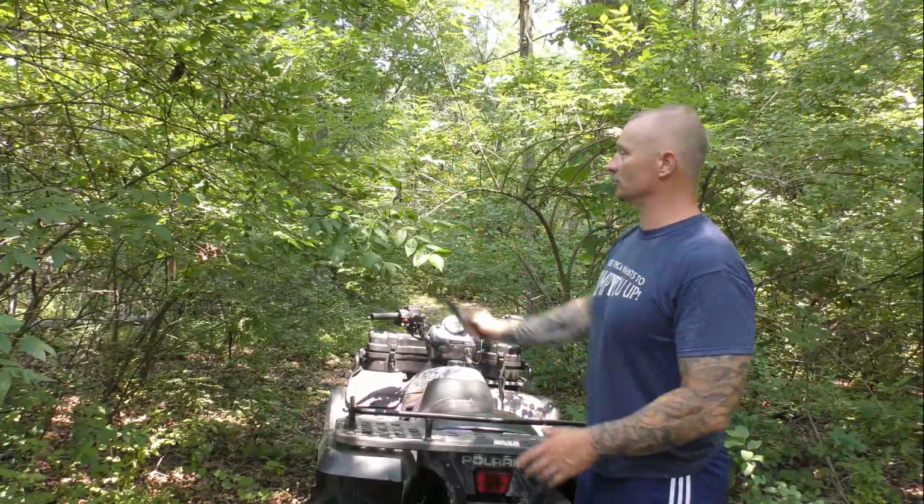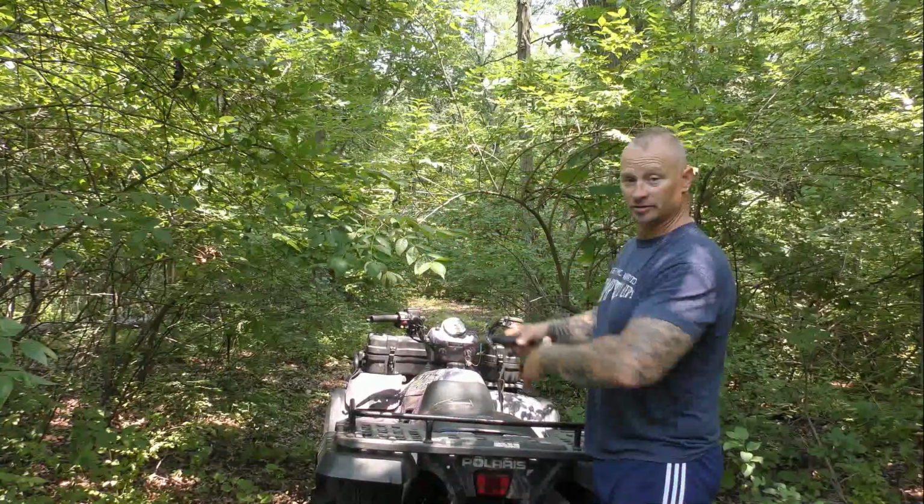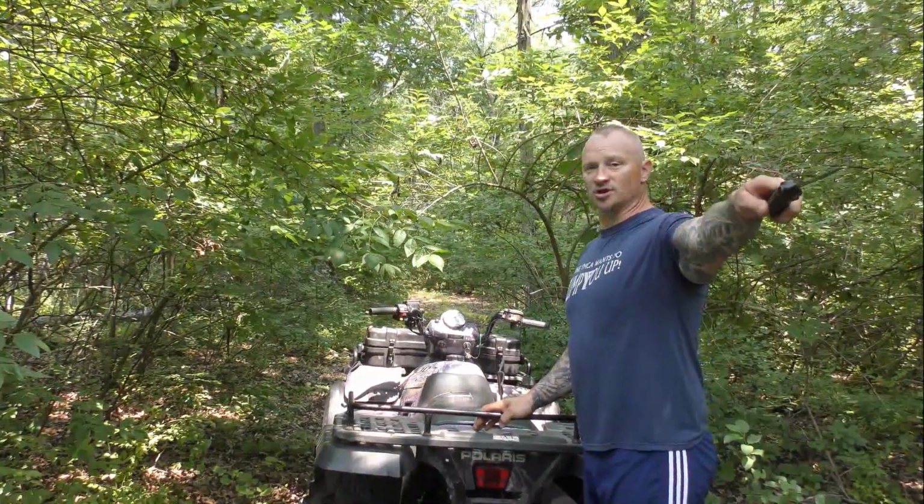So what we're going to do is all this crap here all the way down, you can see how this is over this trail. Well, we want them to come down and use this if they're going to scrape.